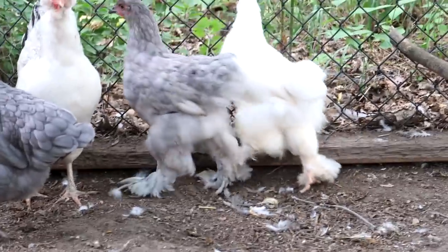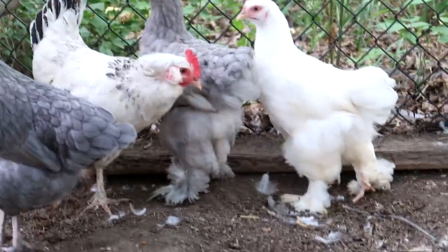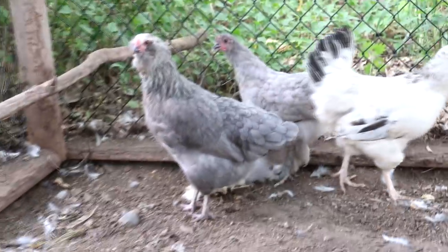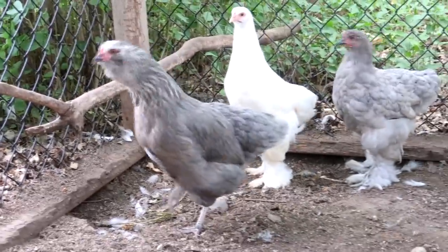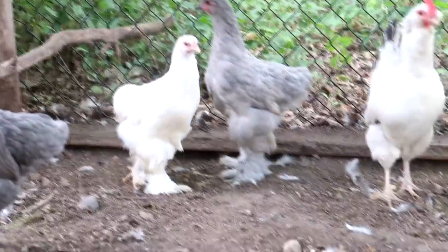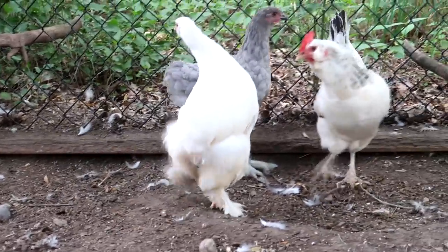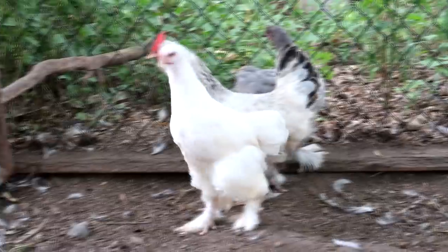But look at how gorgeous they're looking, Sophie. Aren't they awesome? Do you think they're cute? Yeah, except for Snow White just had one poop. Really cute though. And they're babies still, and they're almost as big as our regular chickens. They're gonna be massive. Can I show you my favorite one? Sure, I can already guess which one it is.